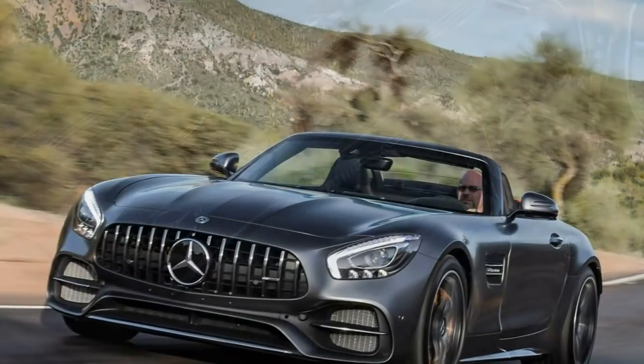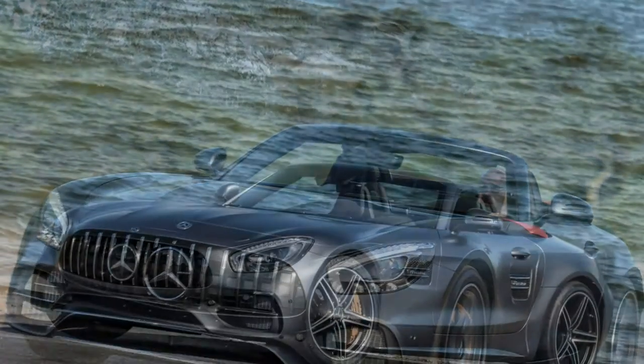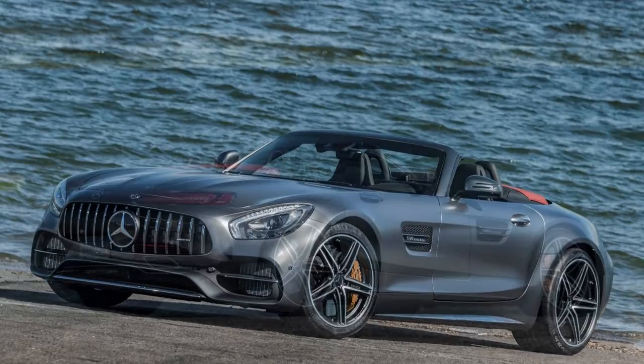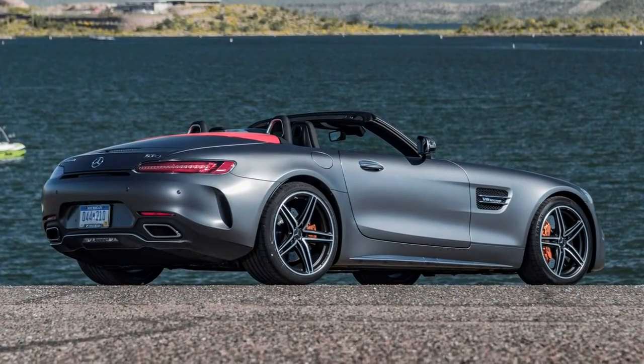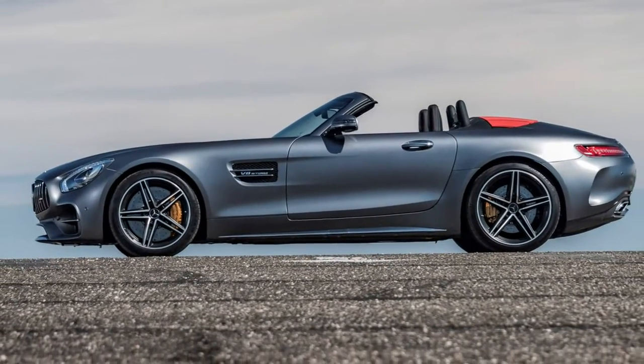Good news for the UK. More focused options are available. The GTC Roadster we sampled, however, was fitted with the Dynamic Plus package, including stiffer suspension and active engine mounts that harden for greater handling accuracy during faster driving.